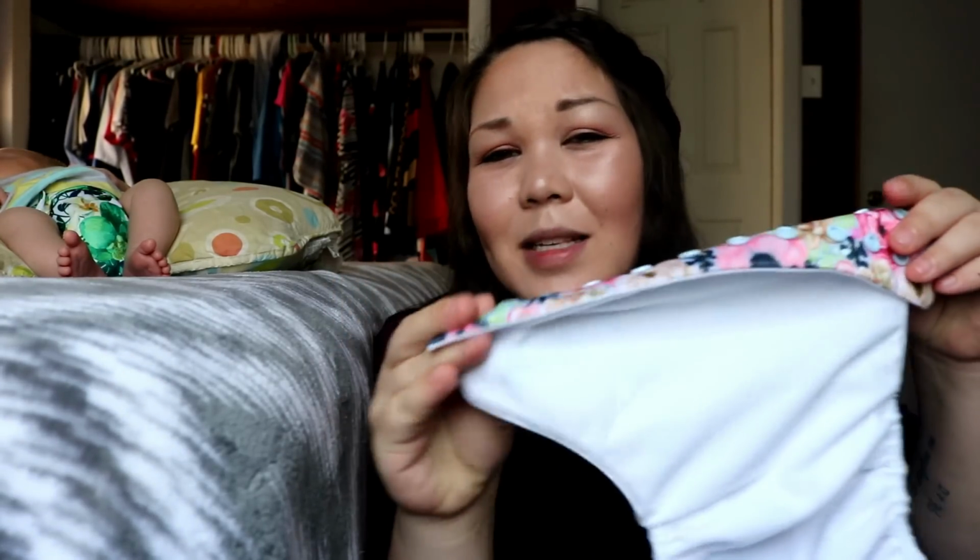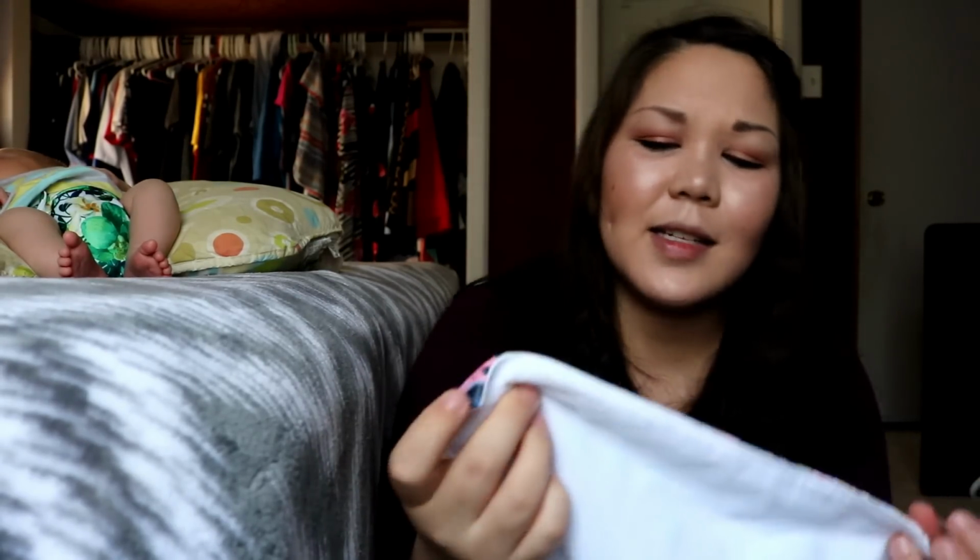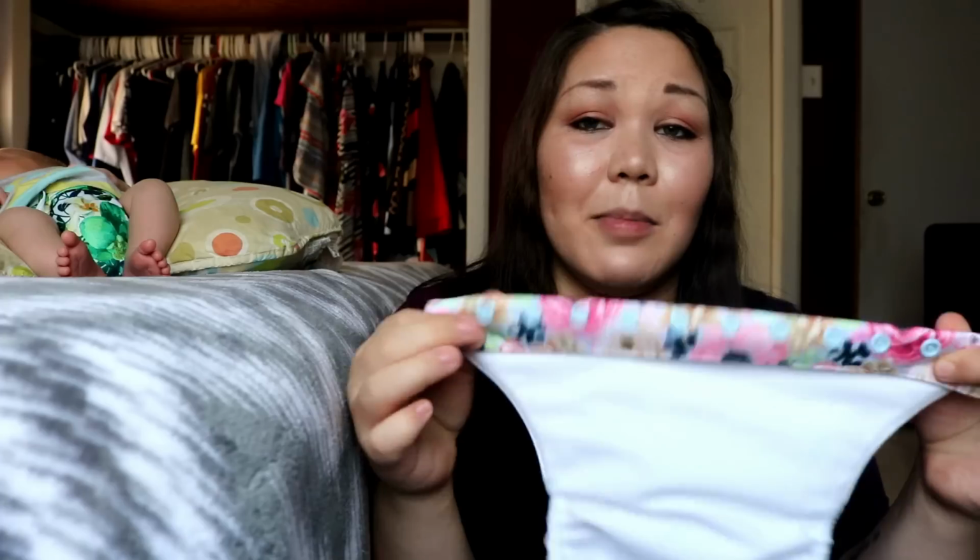It's great for tummy sleepers, so if your child is a tummy sleeper, it helps keep pee from wicking onto their clothes or spilling out. This micro fleece is just right on the edge where the PUL and micro fleece meet, and that's not really my favorite. I prefer pocket diapers with that front tummy panel, so if I were to fix anything specifically about the diaper, that would probably be the only thing that I would fix, is maybe a tummy panel right there. I haven't had any issues with it, but that's just one thing that I love seeing inside of a pocket diaper, is that front tummy panel.